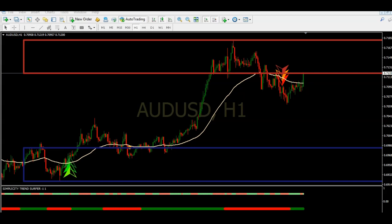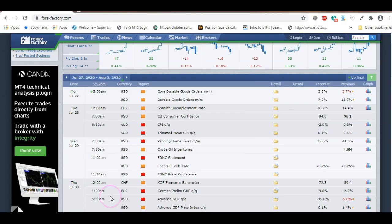I'm using the Simplicity system for doing analysis for the week of July 26th through the 30th. This week we got to be very careful because there's a lot of news on the horizon.